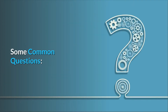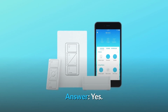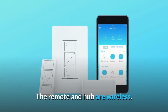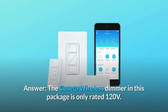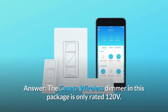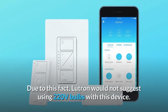Some common questions. Question number 1. Is this the in-wall switch you have to wire, along with remote and hub? Answer. Yes. You do have to wire the switch into the wall. The remote and hub are wireless. Question number 2. Will it work with 220 bulbs? Answer. The Caseta wireless dimmer in this package is only rated 120 volts. Due to this fact, Lutron would not suggest using 220 volts bulbs with this device.